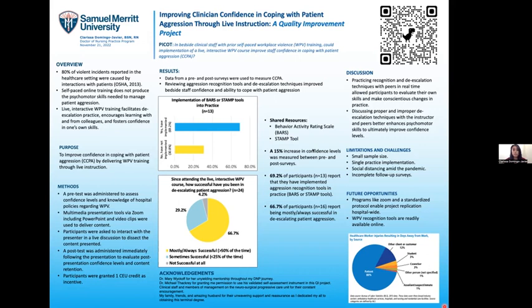I also polled the clinical staff on a neurosurgical progressive care unit prior to project implementation to get a feel for how often they personally handle patient violence without security involvement. I got 32 responses, and an alarming 72% of staff members dealt with patient violence without security involvement at least once per week. Many also verbalized that they do not often use other available resources after the event.